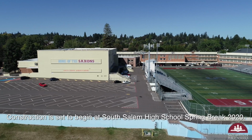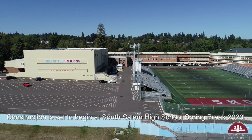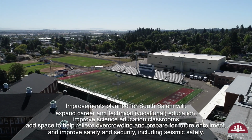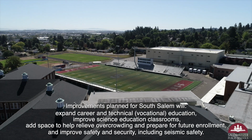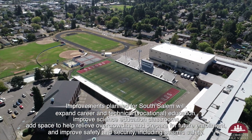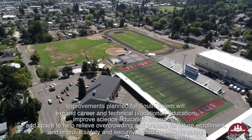Construction is set to begin at South Salem High School spring break 2020. Improvements planned for South Salem will expand career and technical vocational education, improve science education classrooms, add space to help relieve overcrowding and prepare for future enrollment, and improve safety and security, including seismic safety.